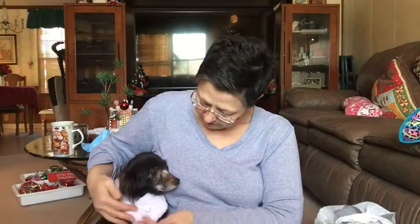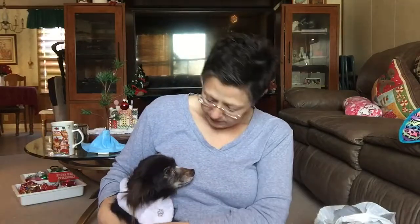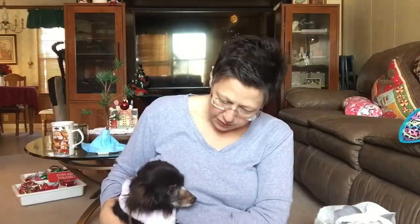It's kind of big on her, I think, because it keeps twisting. But, yeah, I thought that was cute. She doesn't really like clothes, but if I put something on her neck, it doesn't bother her too bad. She just doesn't want me putting bows on her ears or little outfits on her, which is what my little girls used to do when we first got her, because she started going in the corner and ripping them off.